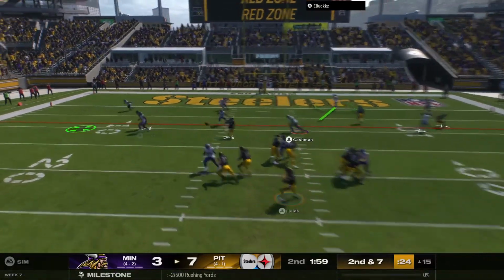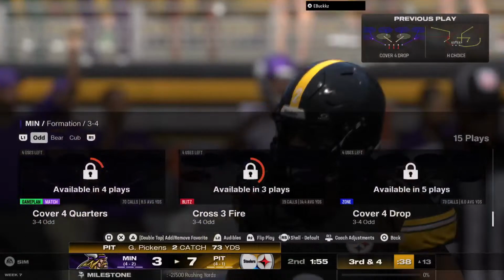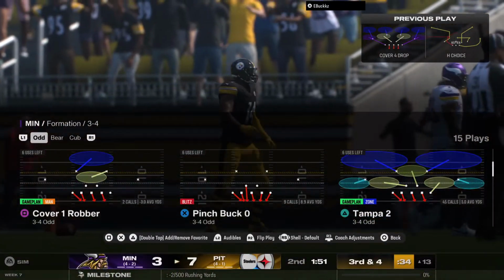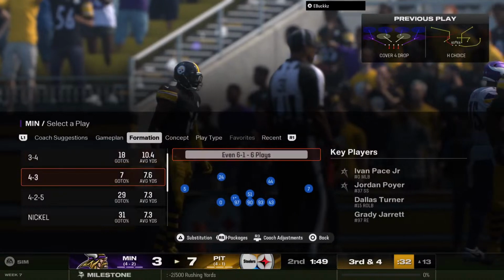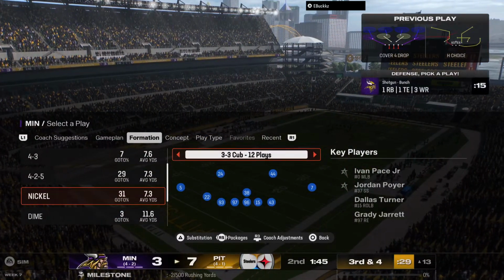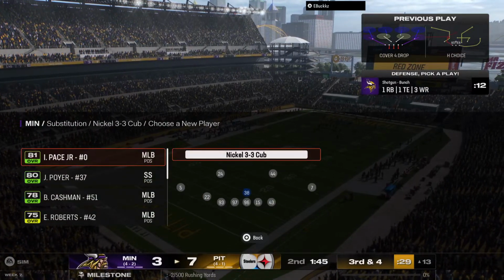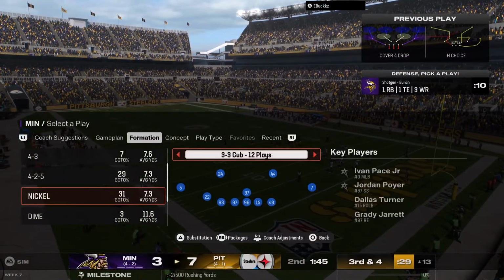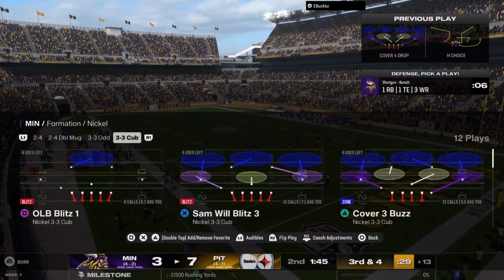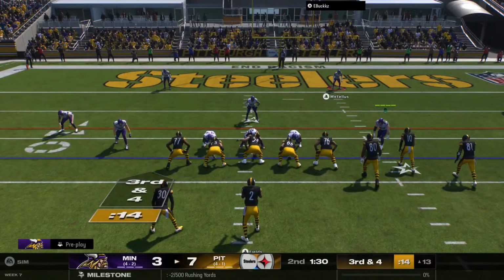Here's Fields. Completes this one to Pickens. And just 3 yards on the catch there. He couldn't get away. And now it's 3rd and 4, in search of 4 yards here to pick up the 1st down.